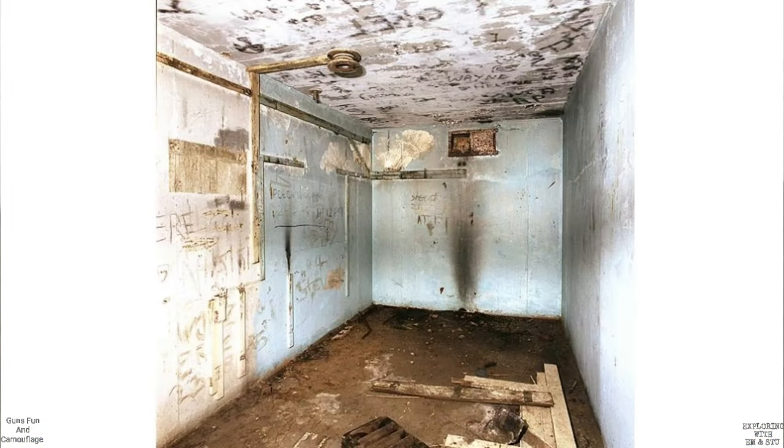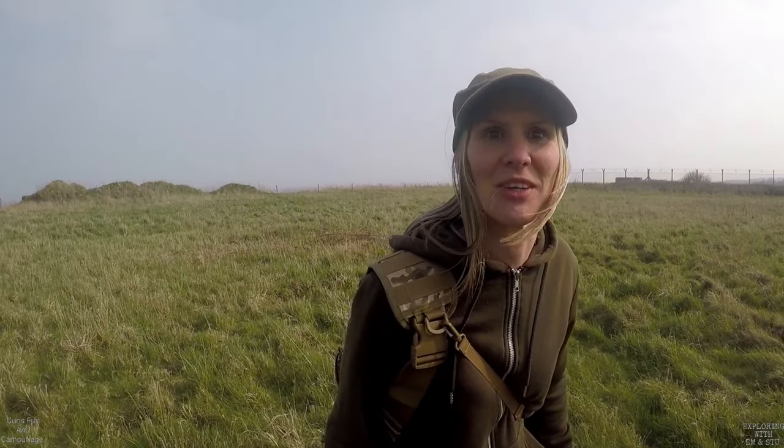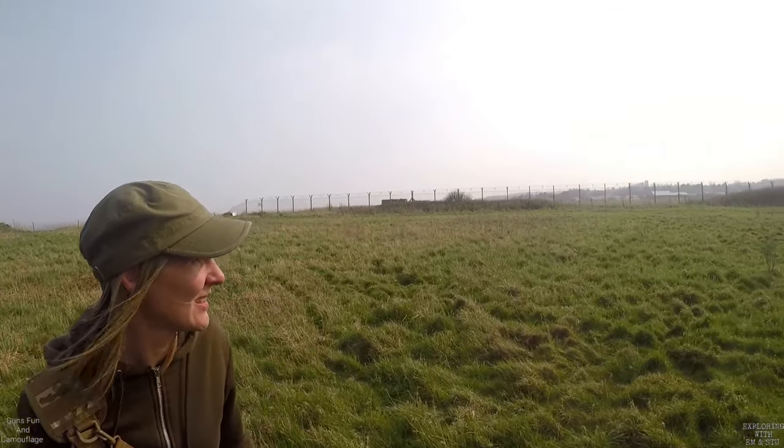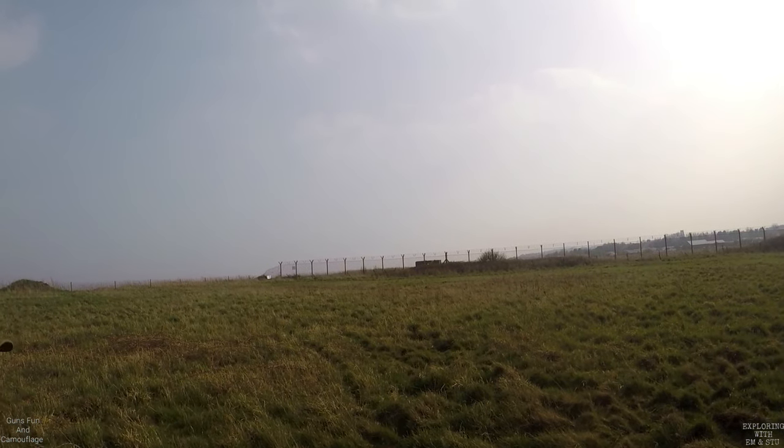Wow. We'll have to come here at night time. If we did, we'd be able to get away with it. I very much doubt we're coming back at night time. Right, what we're heading for is a pillbox just here. We're heading for that now. So we're going to try and get out of here.